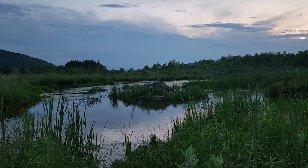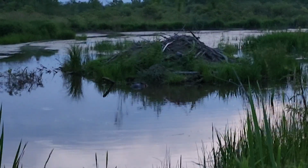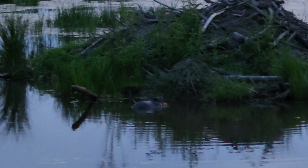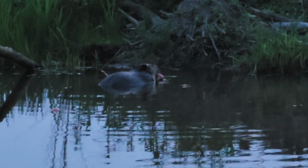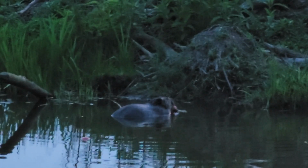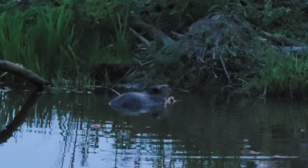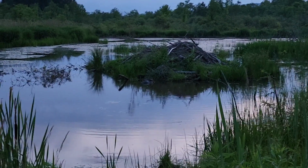We were continuing to talk in whispered tones. Zoom in so we can see it better. It appears to have gotten something to eat. Enjoying a good evening meal as the sun is getting ready to set. We'll just watch it eat in peace.